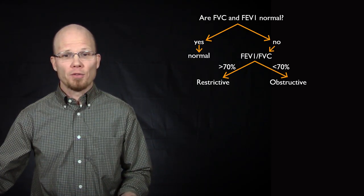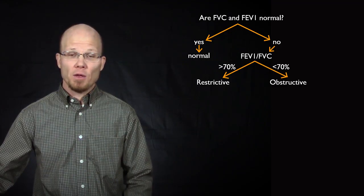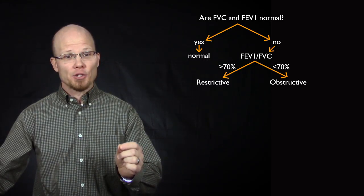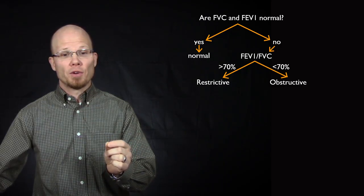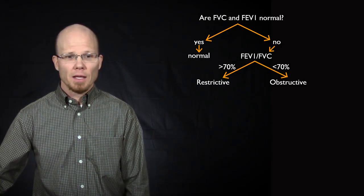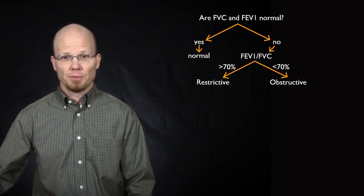An FEV1 over FVC greater than 70% indicates restrictive disease. An FEV1 over FVC less than 70% indicates obstructive disease. One caveat is to remember that in children ages 5 to 18, an FEV1 over FVC less than 0.85 or 85% indicates obstruction.